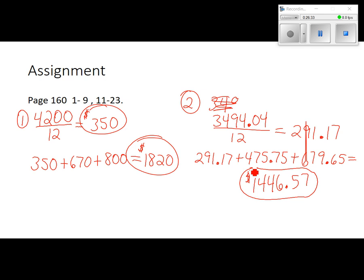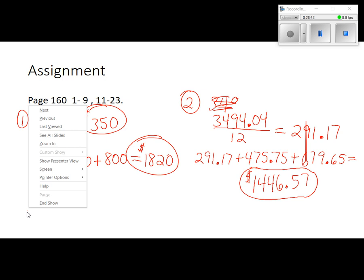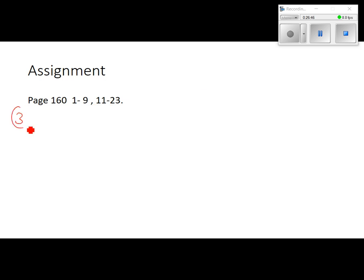Are we ready? Yes. Number 3, the question is, how much are the Penders' total monthly living expenses? So are we using the one on the next page? No, it's figure 3.3 over there, to the left. Figure 3.3 to the left.